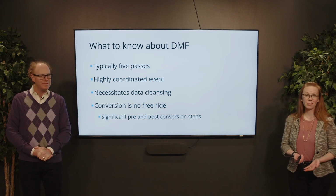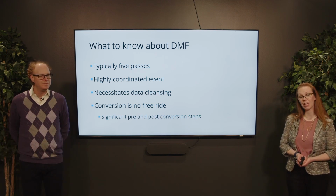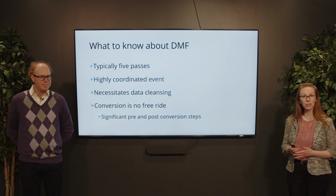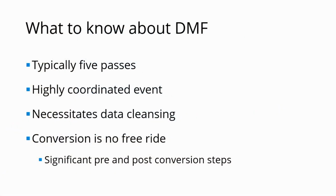So some things to know as you're considering DMF for an implementation. It typically is 5 passes. You've got 3 passes that are associated with testing rounds. Those provide an opportunity for validation and for some transformation if you need to. But then there are 2 additional passes, one which is a go live practice run and another one which is your actual cutover pass. It's a highly coordinated event. It involves work from the client team, your consulting partner, and Infor. And because of this coordination, it's something that can't be moved easily within a project schedule.